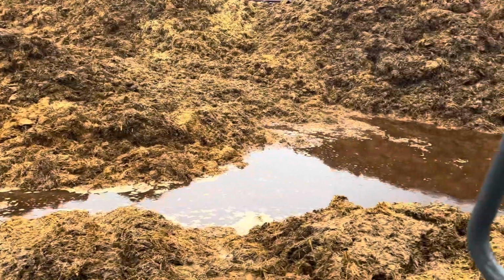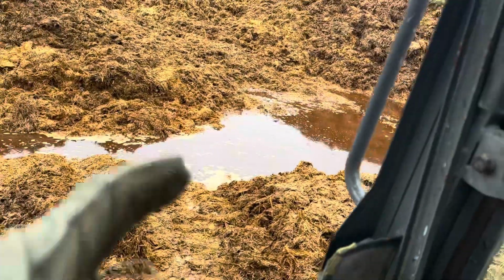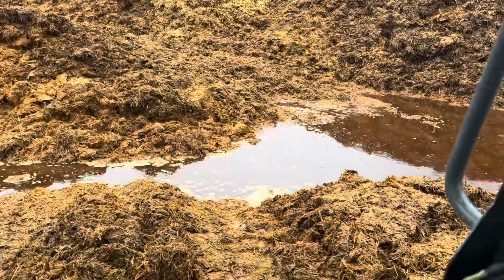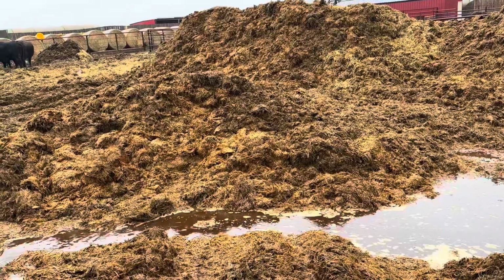But it just goes to show you how much water was already draining into here. I'd hollowed this out, but then I have to get it out of here and then pile the rest. There's thousands and thousands of gallons of water in here now, and it's supposed to stay doing this until dark.